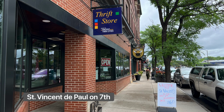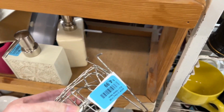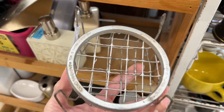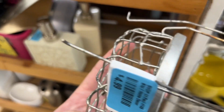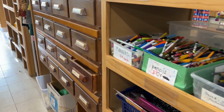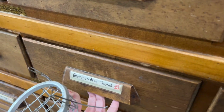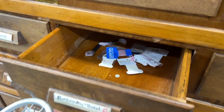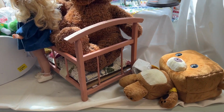Okay, my first thrift store in Minneapolis was a St. Vincent de Paul. I'd never seen a little flower frog like this with the wire clip, so it could clip on the top of a vase, I think. This was an old building. You can see they had lots of old cabinets that they used to put things in, and it was a very big and deep building.